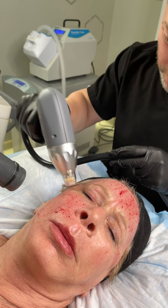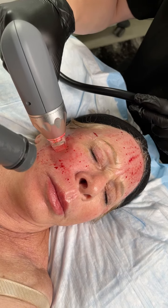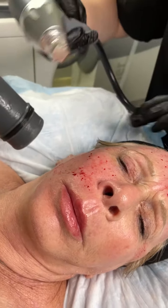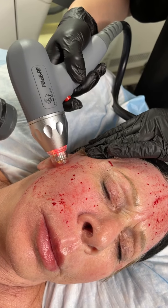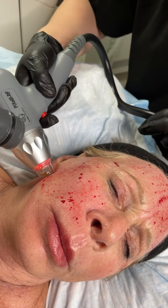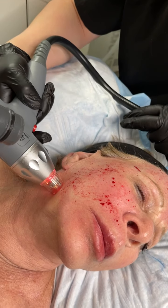And you can see, it definitely is delivering strong amounts of energy into the skin. I'm gonna go back to that little sensitive area. I always go back to by the ear at least a couple times. I think it's really important for tightening. And then lift up your chin and look to the left a little more. You gotta get the under part of the neck.